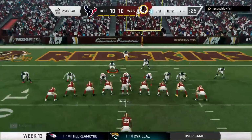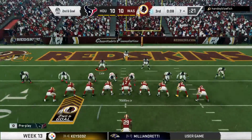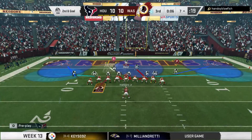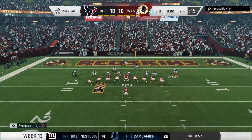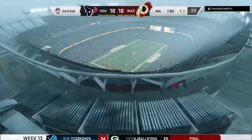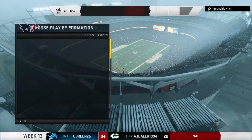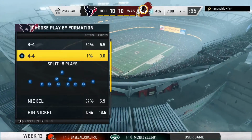Now from the 7, here's 2nd and goal. Hey, let's go. I don't think you got it, son. Kill. Hey, switch gears. Check. And as they come to the line, they will not be able to get off another play as time has run out on this third quarter.